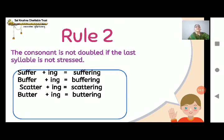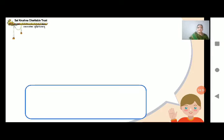Scattering, buttering, pondering. Did you all understand? So when you don't stress on the word, you just add the ing.